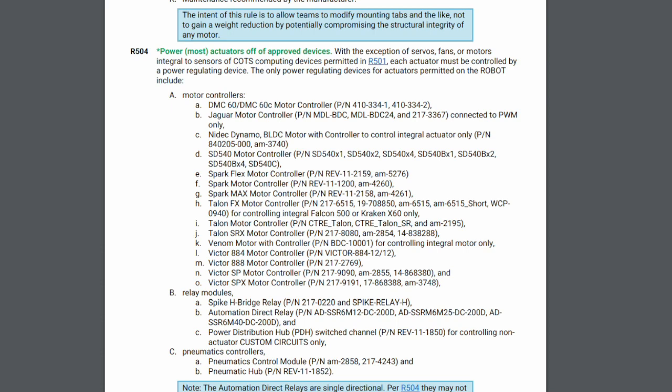A. DMC60/DMC60C motor controllers. B. Jaguar motor controllers. C. Nidec Dynamo BLDC motor with controller. D. SD540 motor controller. E. SparkFlex motor controller. F. Spark motor controller. G. SparkMax motor controller. H. Talon FX motor controller, for controlling integral Falcon 500 or Kraken X60 only. I. Talon motor controller. J. Talon SRX motor controller. K. Venom motor with controller, for controlling integral motor only. L. Victor 884 motor controller. M. Victor 888 motor controller. N. Victor SP motor controller. And O. Victor SPX motor controller. B. Relay modules. A. Spike H-bridge relay.